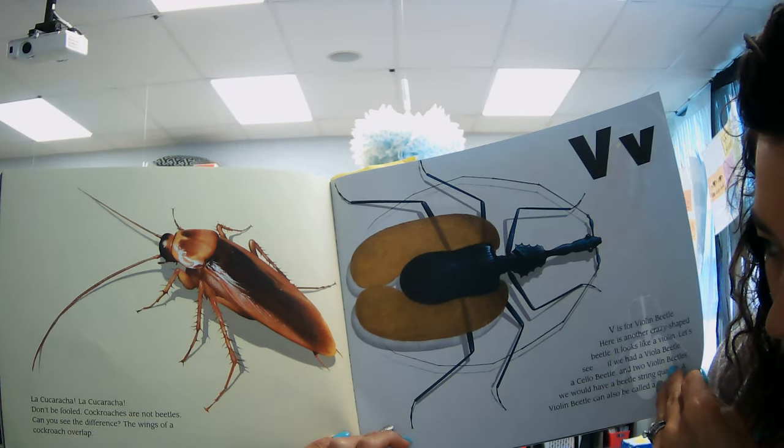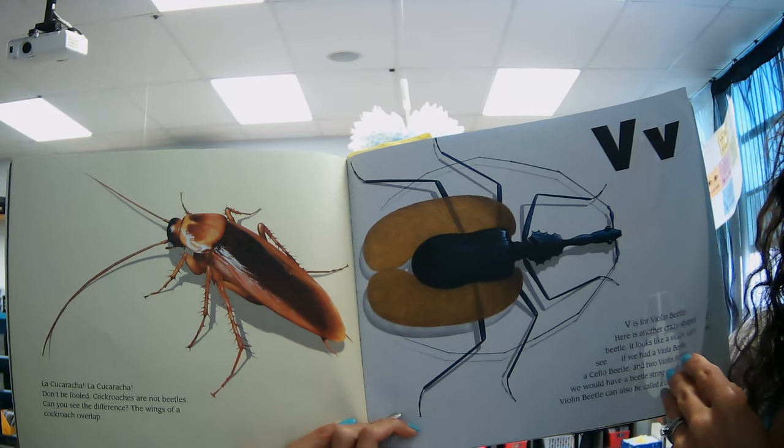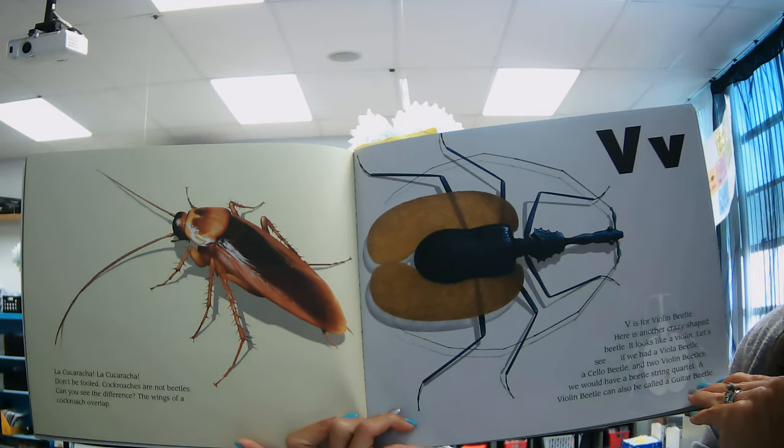Don't be fooled. Cockroaches are not beetles. Can you see the difference? The wings of a cockroach overlap. I didn't know that.